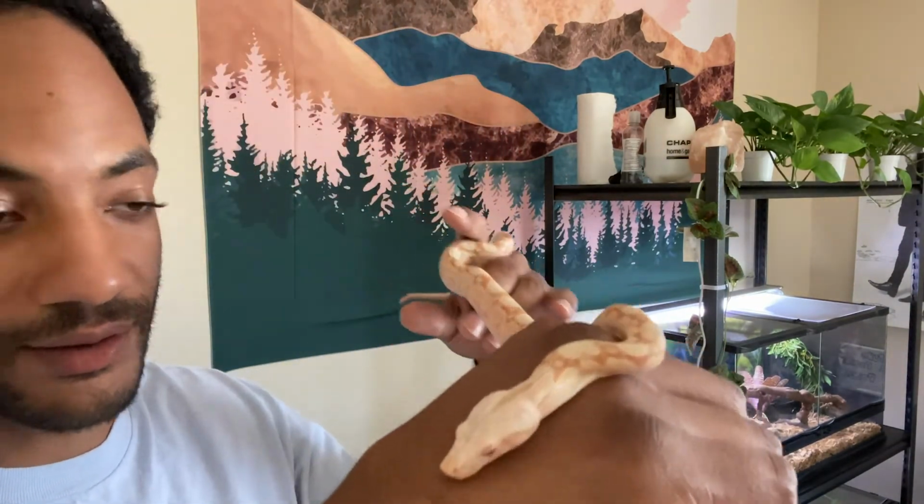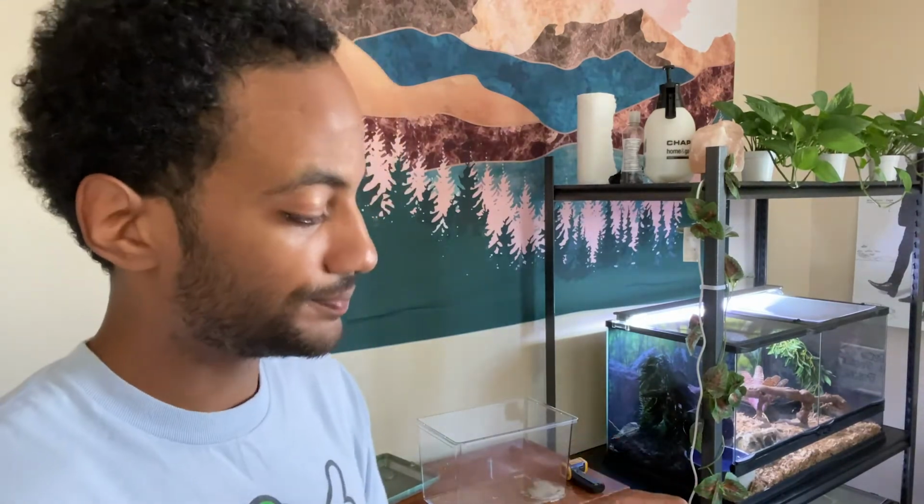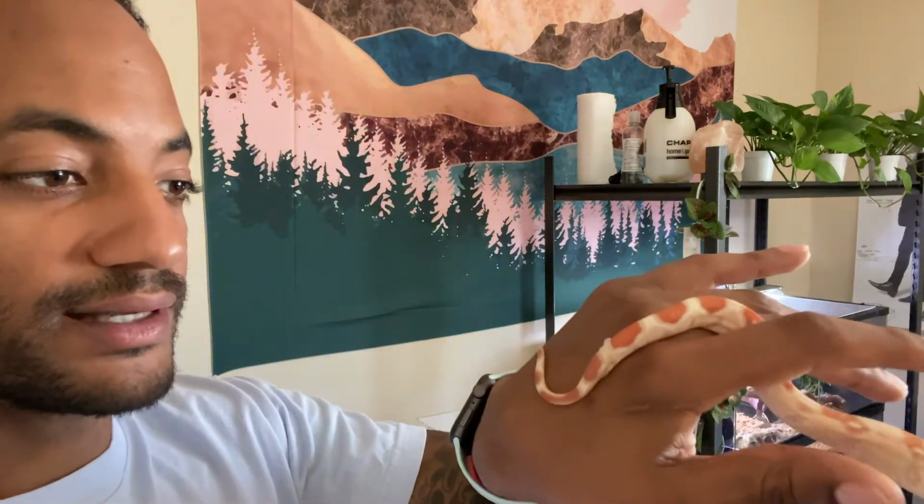But typically, once your snake has shed, it's a good thing to look them over, and if you see stuck shed, just bathe them for a little bit, and it should come off. And if it doesn't, I don't know. It's like a little bit like this. That's just a little tiny bit under the tail. Honestly, that's just gonna come off on its own. Should be fine. But in the future, you just gotta check every day when it's about that time, or even document it. That's what I'll do with her.